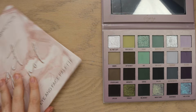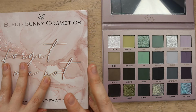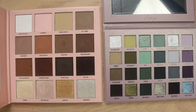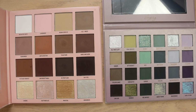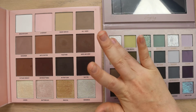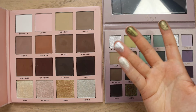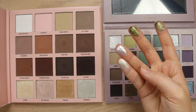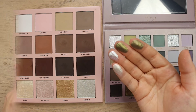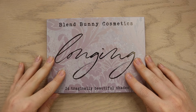And then we do have the Forget Me Not palette from Blend Bunny, which is a face and eye palette, and I just thought I would show it next to one another, but I don't think there's anything really repeating here. Maybe Memories, because it's this whitish silver, and all that's left is more silver, and this is more white, and this one's technically also a highlighter formula. So that is the Blend Bunny Longing palette.